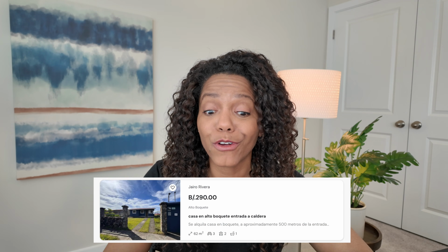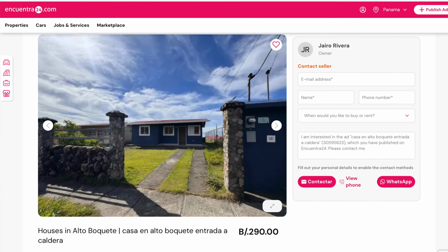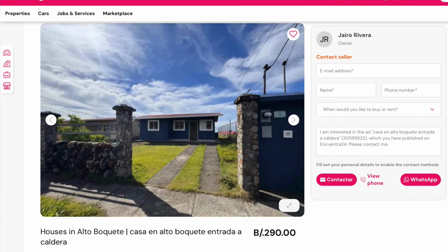And then we have this one listed at only $290 per month. So this is a 3-bedroom, 2-bath home. This one, though, is not furnished, so that could also explain why the price is so cheap.